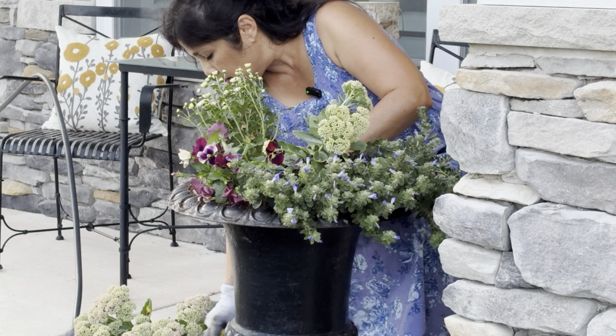The console table, I was able to store some of my other vases. There's my workbench area where I will work on my seeds. My father-in-law's bench. And he even put up my Miss Anne's garden sign. I absolutely love the greenhouse now.